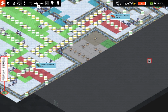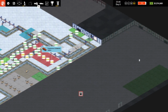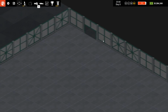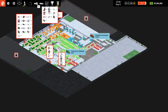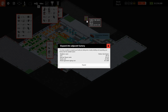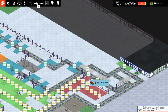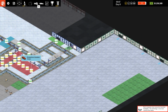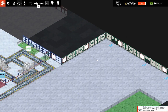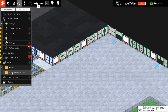Do you know what? If I could actually take out a lot of this lot, it'll take a lot of travel time out. We've got... yeah, do you know what? It's going to cost me a load of money, but I'm going to expand. And I'm going to expand in every direction, apart from that one at the moment, because I've got nothing going on over here. Right. So we've got 2 exports over here, because if I just get this going down here, that will improve the speed that cars are getting out and into the sales.